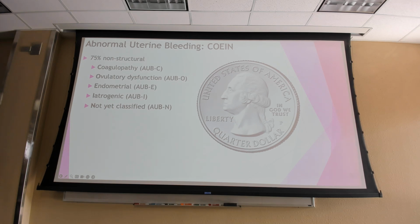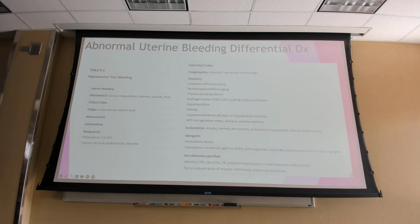We got 75% are going to be non-structural abnormalities. Maybe they have an underlying coagulation disorder. Maybe it's ovulatory dysfunction. They could have endometriosis or endometrial hyperplasia as the cause. Iatrogenic, meaning we did it to them, or they're taking a medication. We talked about how even birth control pills or contraceptives can cause some abnormal bleeding. And then not yet classified, we think about things like infections, STIs, cervicitis, something like that.